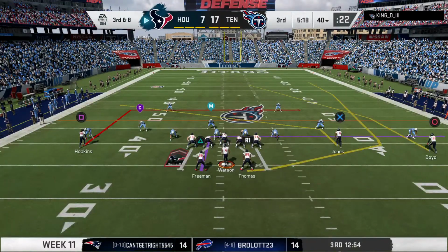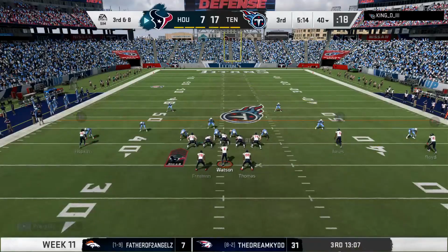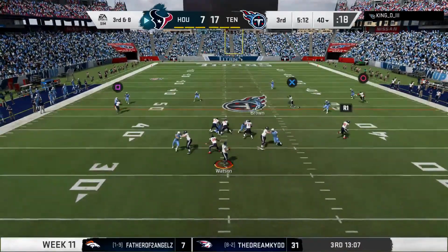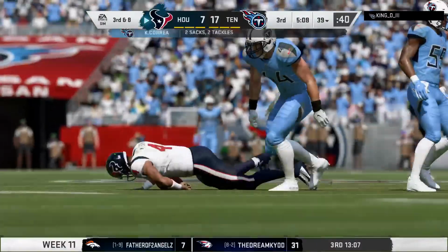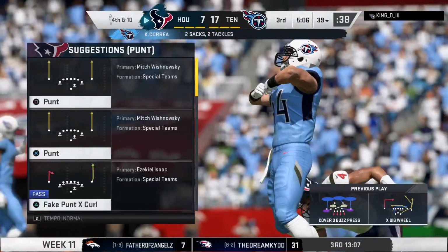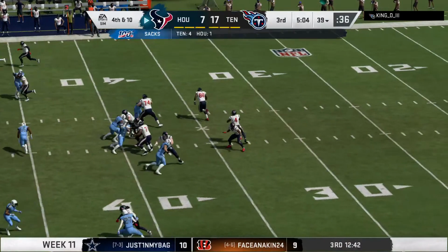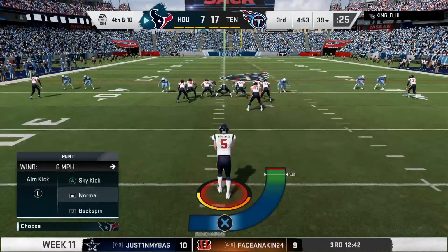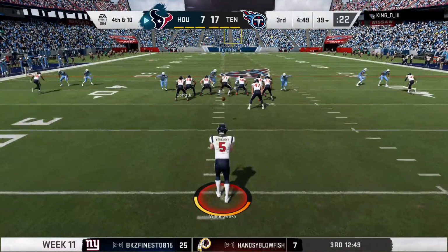This offense in desperate need of a conversion as they come up on third down. Watson operating from the gun. Nowhere to escape, and he goes down. Kamale Correa in there to get him, and on the season now, that is 9 sacks for him. The Texans send the punter out as he'll punt it away for the second time.